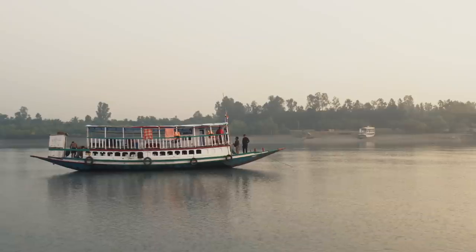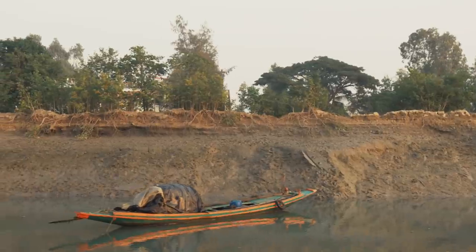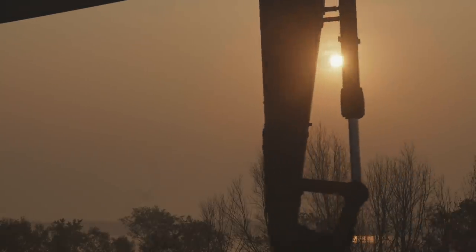The main issue is the transportation, and the only way of transportation is the waterways. So that's the primary challenge that we face in catering to any sort of services in Sundarbans.